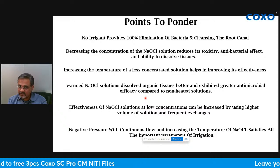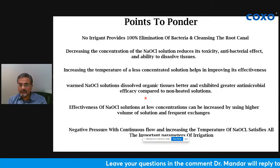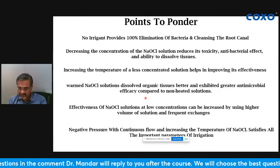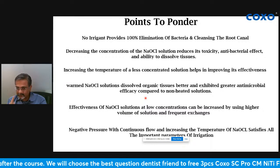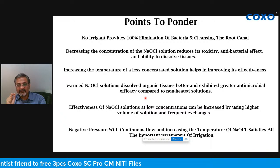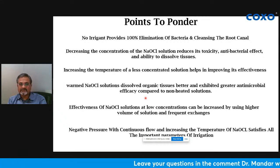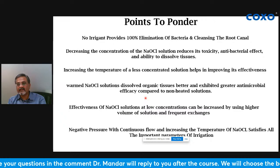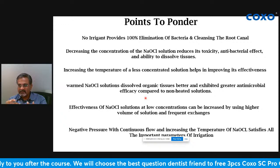Hypochlorite, when it is warmed, dissolves organic tissues in a better way. The effectiveness of hypochlorite solutions at low concentrations can be increased by using a higher volume of solution and frequent exchanges. Why do I stress refreshment? For the same reason: refreshment is extremely critical when it comes to endodontic irrigation and disinfection. So in conclusion, negative pressure with continuous flow and increasing the temperature of hypochlorite satisfies all the important parameters of irrigation.